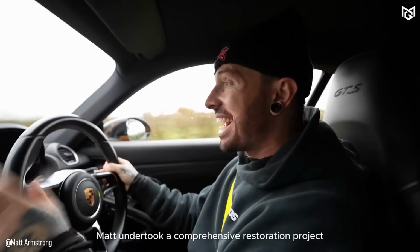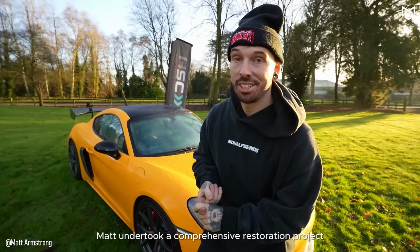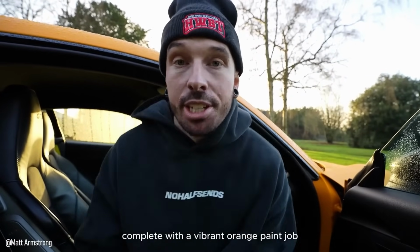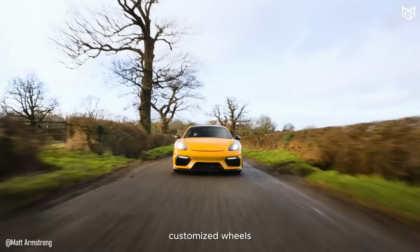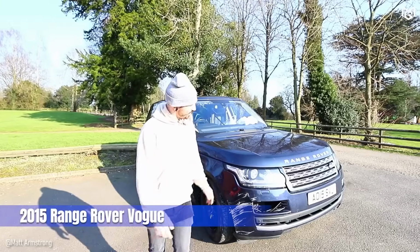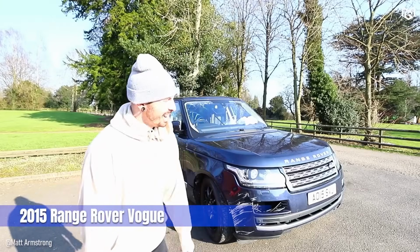Subsequently, Mat undertook a comprehensive restoration project, transforming the Cayman to resemble a Cayman GT4, complete with a vibrant orange paint job, customized wheels, and a sleek flush fitment across the vehicle. Number 6. 2015 Range Rover Vogue.